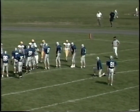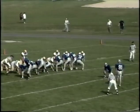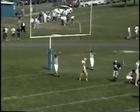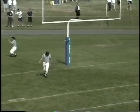Just a little over 2 minutes gone in the ball game. Just joined us, Audubon came out 2-3 and out on their first possession. The Sterling squad with a blocked punt, a touchdown on one offensive play. And with the extra point, they lead it 7-0. 9:49 remaining here in the first quarter.